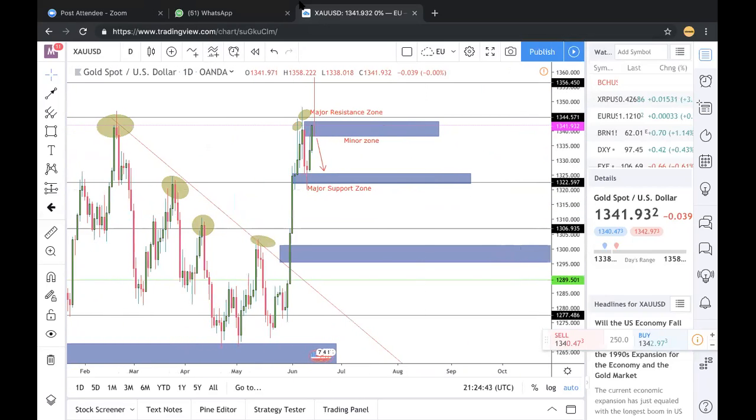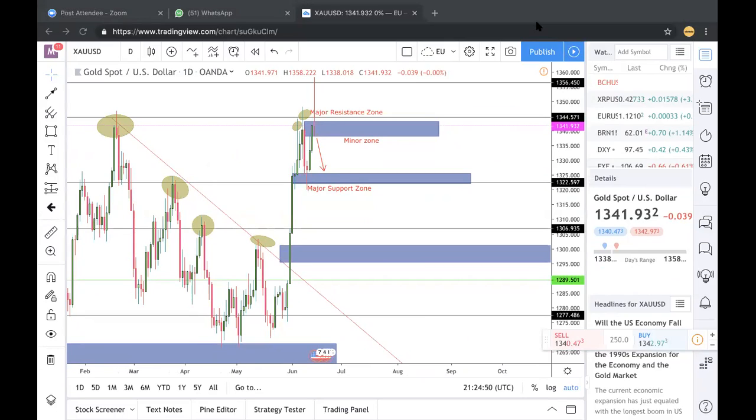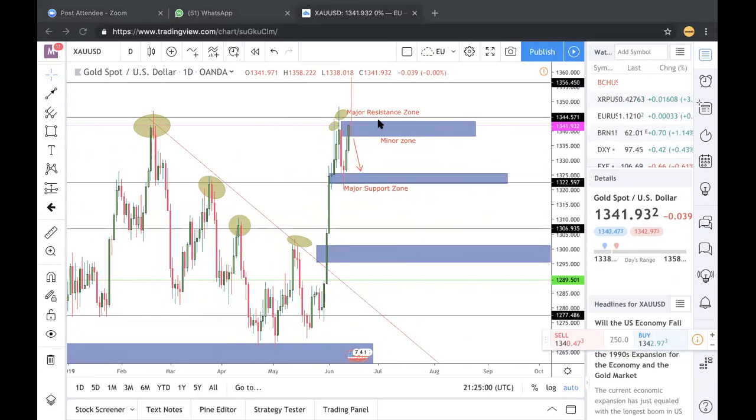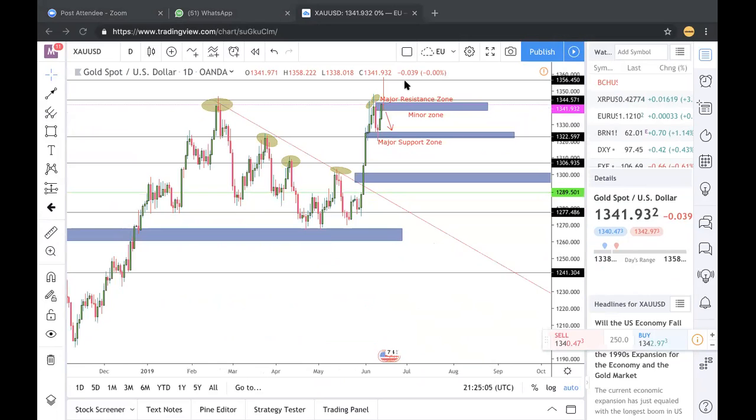All right. Justin, what's going on? Justin, I want you to share your screen, man. I want you to give us a nice markup. Yes, I can only on my phone. I can't really share at this point. Okay, maybe next time.